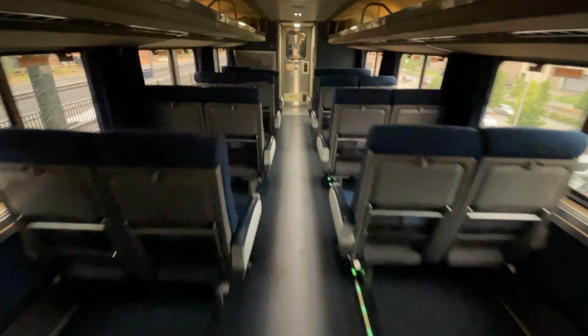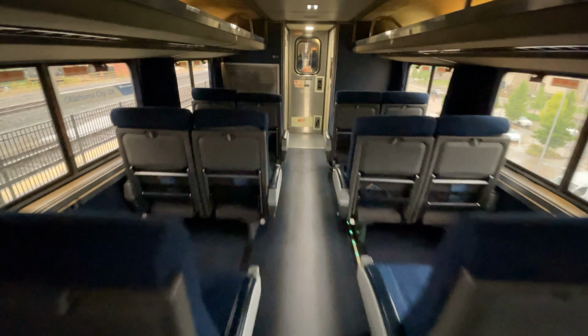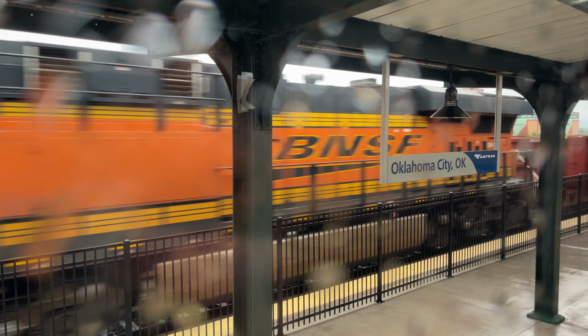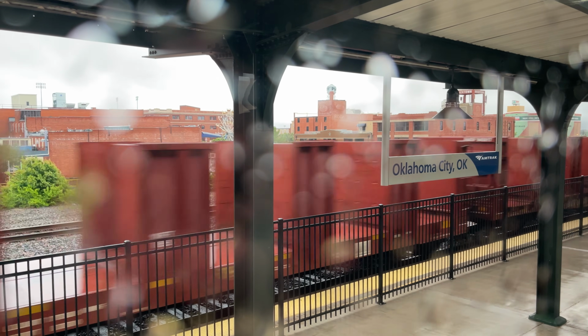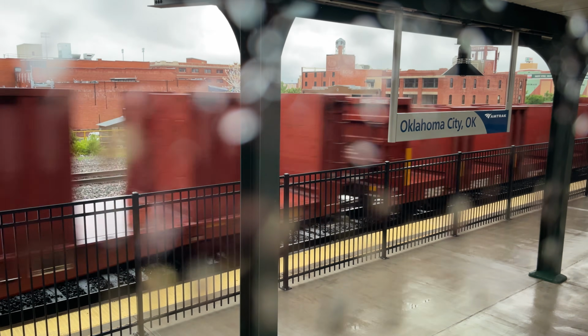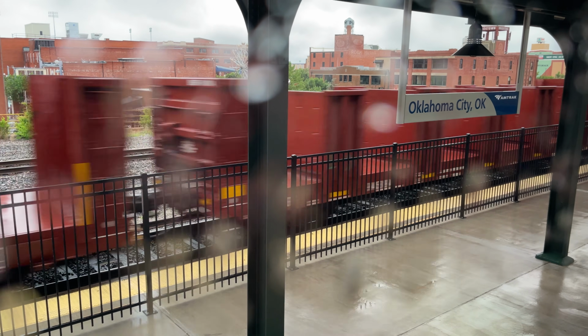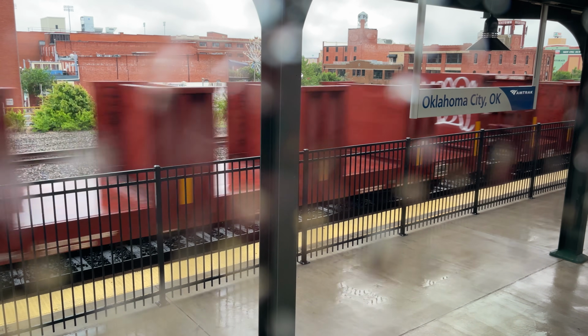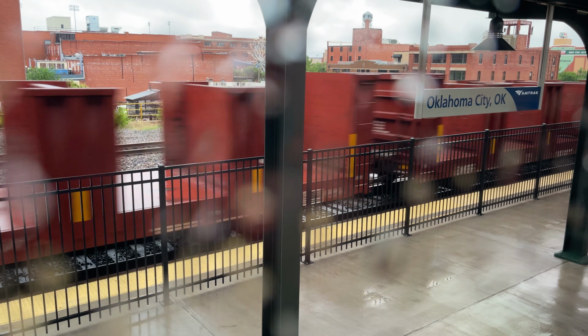Our seat for the next 4 hours will be seat 11, a window seat on the left side of the train. Just as we got seated, a BNSF freight train trundled past. The Heartland Flyer runs over freight-owned right-of-way, as is the case on most Amtrak routes. BNSF is the host railway for today's ride, and I'm sure we'll see a few more freight trains before the day is done.